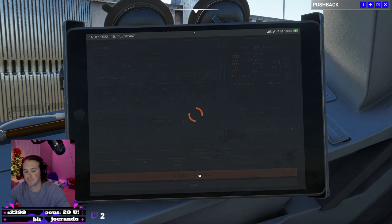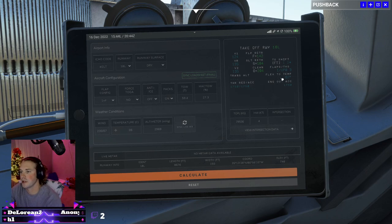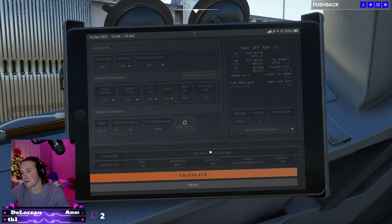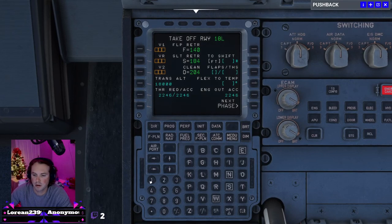And we will calculate it. So, flaps 1, flex temp 67. Just write that down. 2454, taxi to the ramp via Echo. 2454. Come back over here. Flaps will be 1, 67 for our flex temp. 2382.